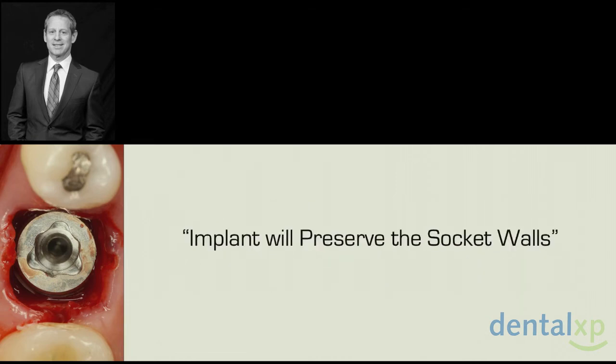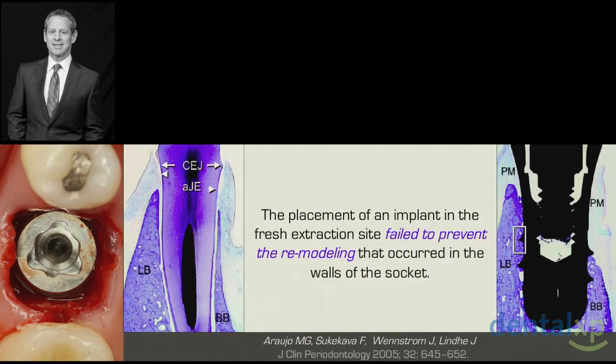Will that implant actually preserve the socket wall? So if you put a screw up against bone, does it support the bone? No, because it's not supporting it biologically, and we know that from Araujo's group. They looked at an extracted tooth with a thin buccal plate. You took that out, put an implant in, and the buccal plate resorbs. Whether you put an implant there or a graft there or nothing there, that buccal plate is going to resorb because it's a matter of disrupting blood supply.